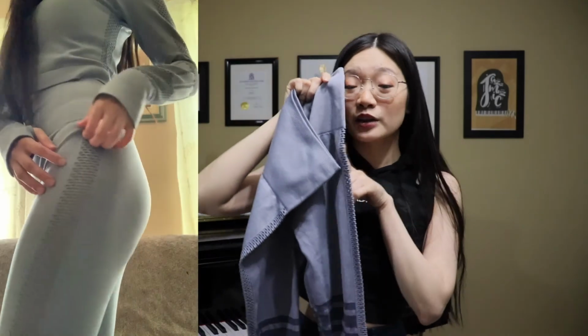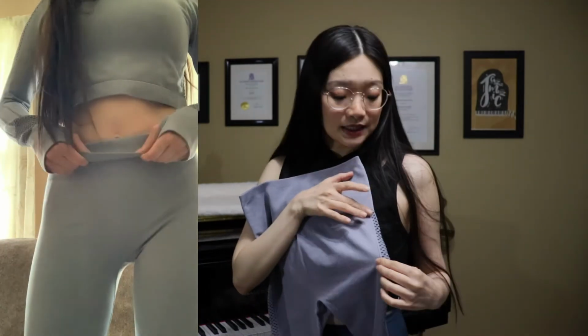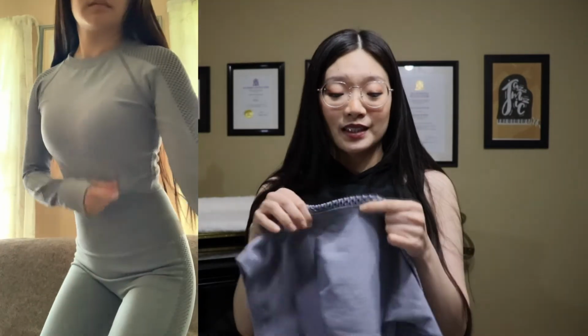Will your underwear show through the sides? Yes, it will. It definitely will. So if you're wearing something like that, make sure your underwear is way up. You could wear underwear that is kind of higher on the waist so that it doesn't show. Personally, I don't really care. You can wear anything you want as long as you feel comfortable doing so.